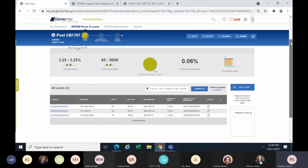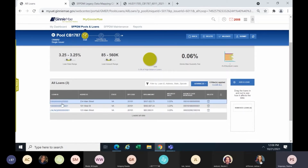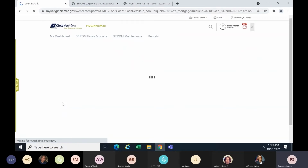Now, to navigate to a loan, you click on the loan ID, which is a link. By clicking on this, now I'm navigating to the loan ID screen. The loan ID screen has a similar layout and structure to the pool details. Exactly, it's made up of several sections, the way we have the loan pool screen. I will wait for it to load.